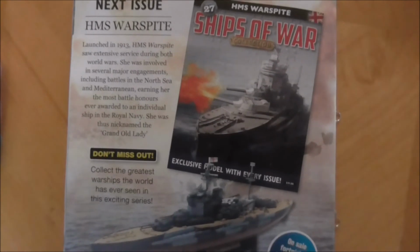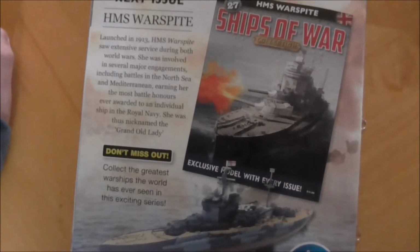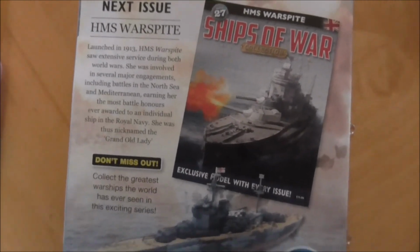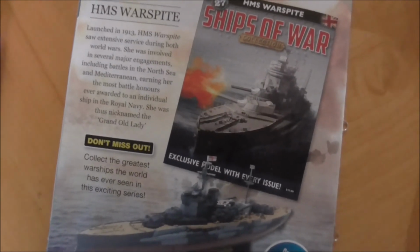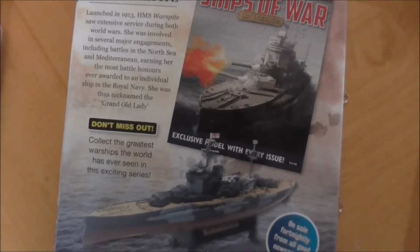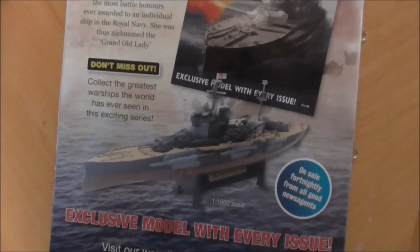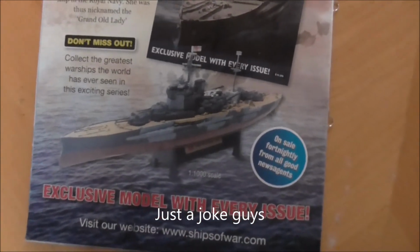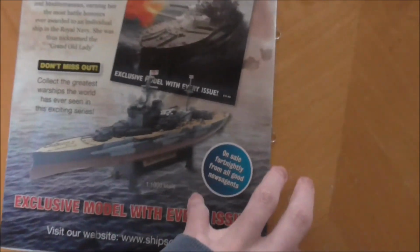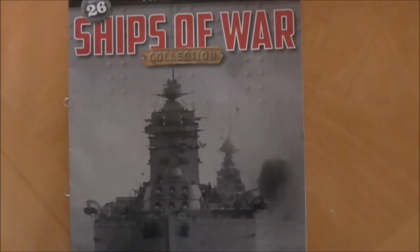Yes, this is one of the most infamous battleships Britain ever had. She was launched in 1913, and basically she was equipped and she became the Terminator. She was absolutely nuts, essentially, and all of us British love her. We absolutely love her because Hood sunk, so basically we found a replacement ship, and Warspite is it. But eventually she got scrapped. So that's the next issue, and after that we've got some stupid French ship, Strasbourg.